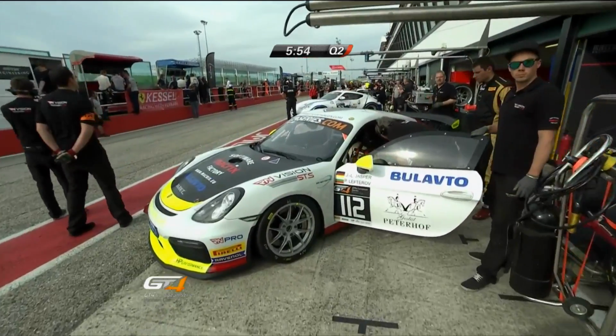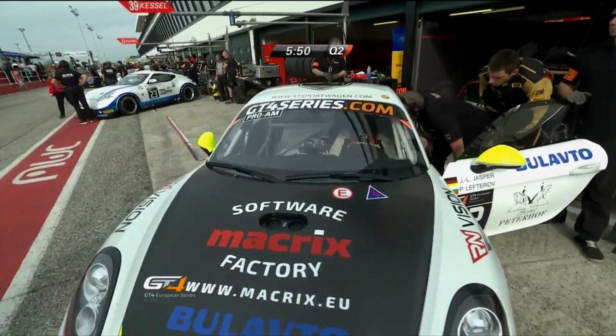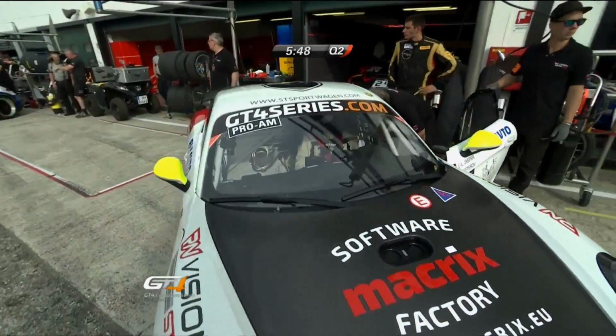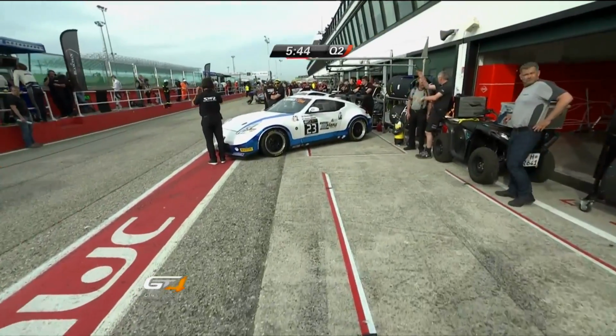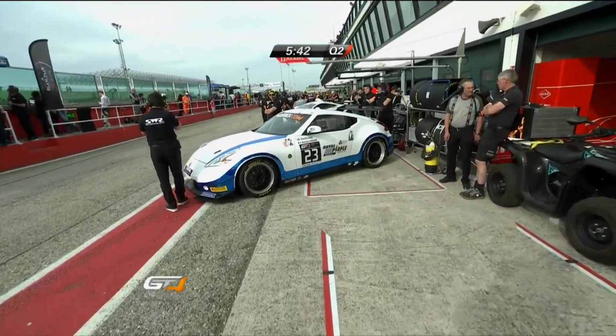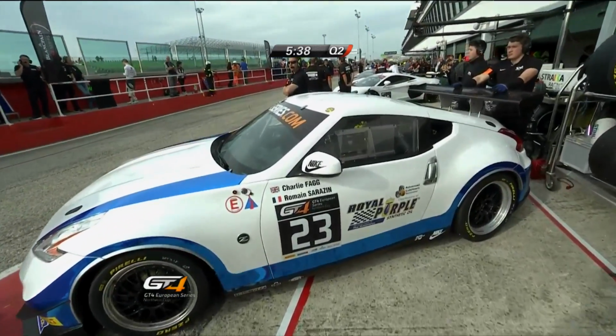And for a lot of them, it's really starting to ramp the pressure up because, look, the clock is still ticking down. The clock stops not for this red flag. And they have to hope that that Maserati can be towed away from its stricken position, or we may not get to the end of the qualifying session with another green flag moment for them to get out and set their times.